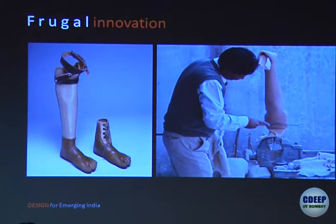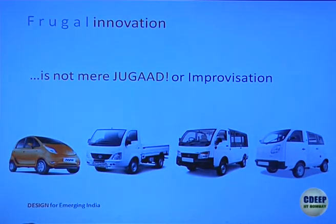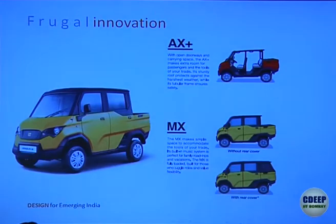This is an innovation because it's scaled up. You're familiar with this, right? The Jaipur foot. In fact, IDC has done some work on this as well, I believe. This is not jugaad, but it's a new idea that scaled up massively and has led to a completely new range of products, which are of course frugal, which are innovative, and it's been hugely successful.